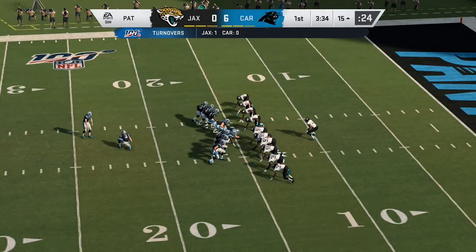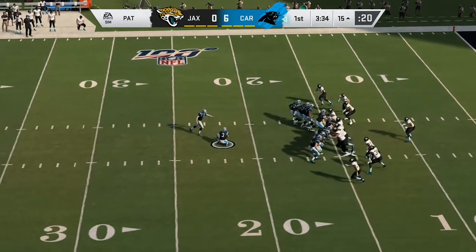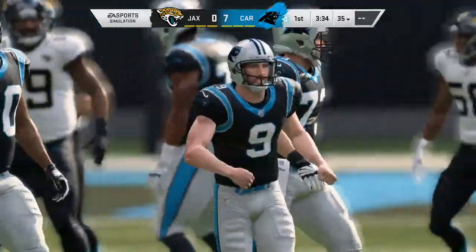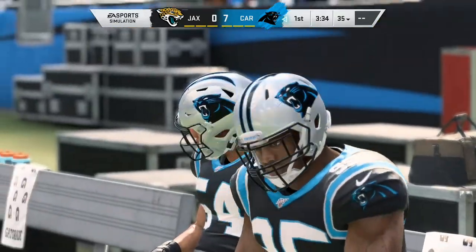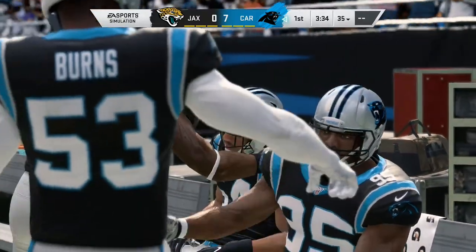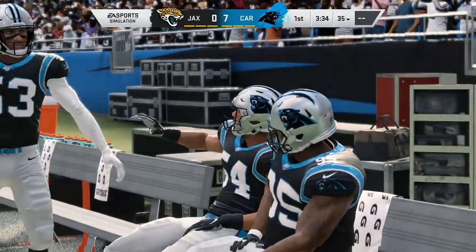Graham Gano on for the extra point. And this will be good to give the Panthers a 7-0 lead. So not only the cough up, but then the pickup on the other side, the scoop, and the score the other way, the fumble return for a touchdown.